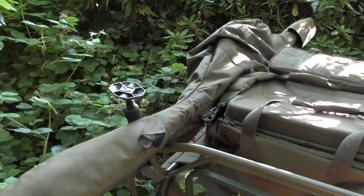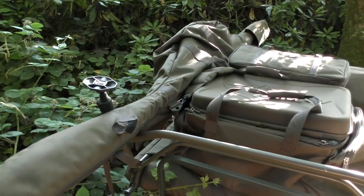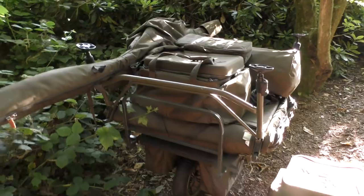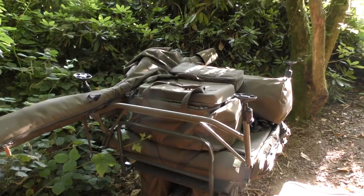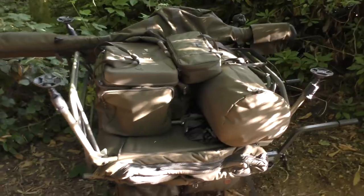Now, in the rod bag I've just got three rods, my buzzer bars and my landing net. I'm not using a marker float and a spod tonight, there's no need to, there's fish in the swim, and the last thing I want to be doing is casting out too much and spooking the fish out of there. So yeah, that's basically me loaded up for the night. All I've got to do now is push it round to the swim.